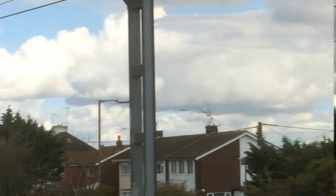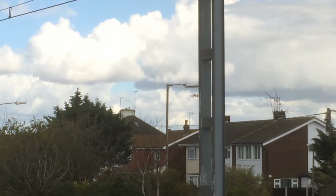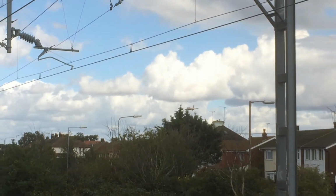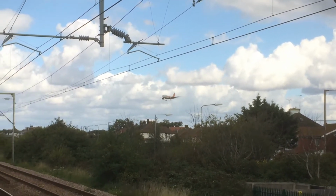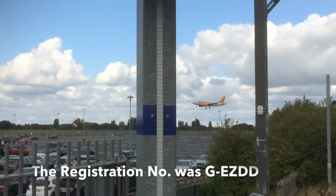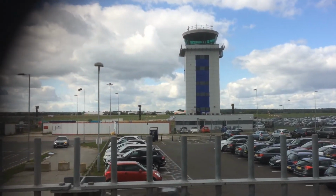What are you doing? Okay, the first flight of today is going to be formed of an EasyJet Airbus A319-111, working the 1255 EasyJet flight from Faro, southern Portugal, which is where I went on holiday last year. It's arriving roughly 10 minutes early. I will put a caption saying the registration number in the bottom of the video. There he goes. And he's down.